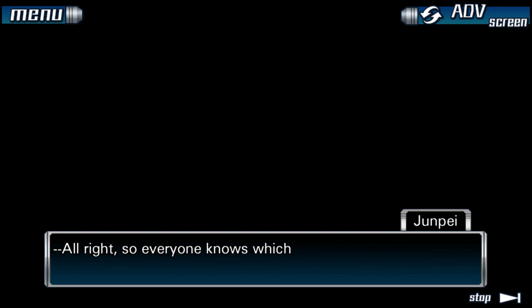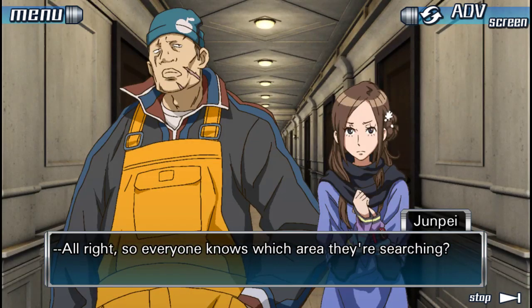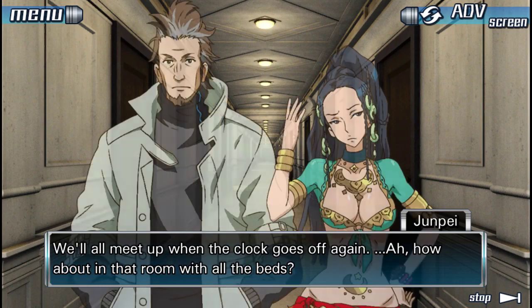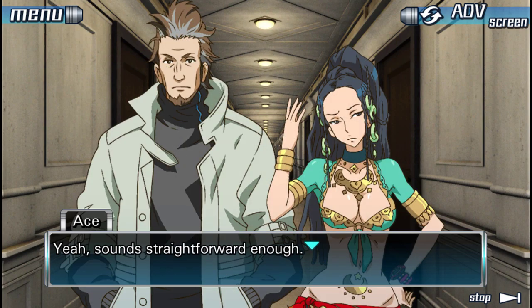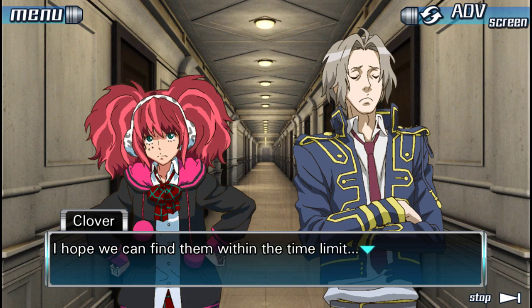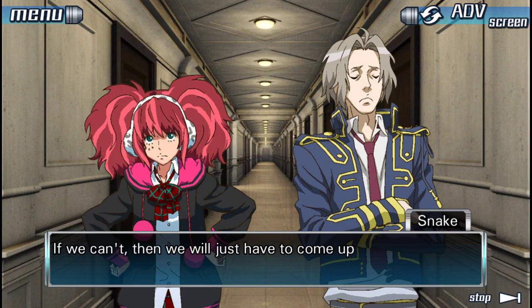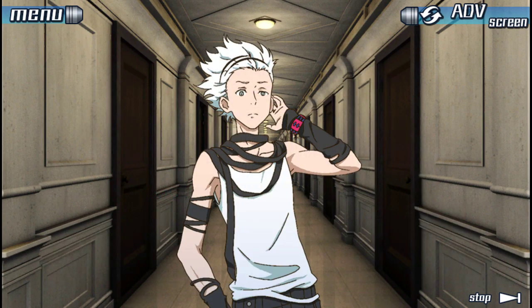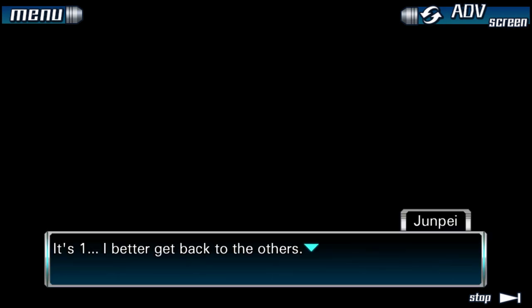All right, so everyone knows which area they're searching? Yeah. Yes! We'll all meet up when the clock goes off again. How about in that room with all the beds? Yeah, sounds straightforward enough. I'll shout if I find any of the components we need. I hope we can find them within the time limit. If we can't, then we'll just have to come up with another plan. Right. Then let's do this. It's a 1. I better get back to the others.